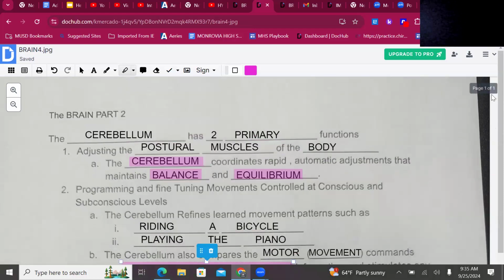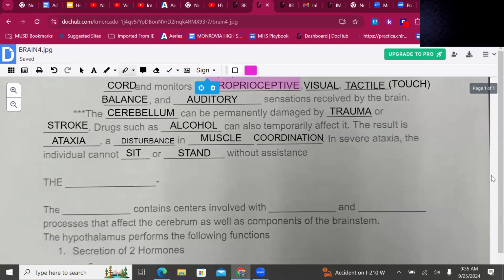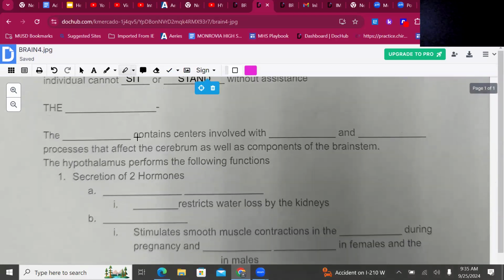All right, so that's the cerebellum. It's a super important part of the brain that has a lot to do with coordination, balance, equilibrium, as mentioned just recently here. All right, the hypothalamus is the next component.